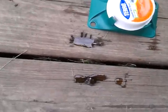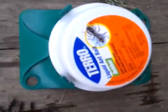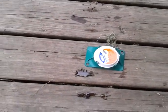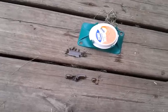You probably notice all these little, look like little ants from way up here. They are little ants from way up here. See all these ants drinking at that little puddle? Well, that puddle is, well, let me turn it this way, is the Terro ant poison. Now yesterday, there was a war going on here between the black and the red ants.